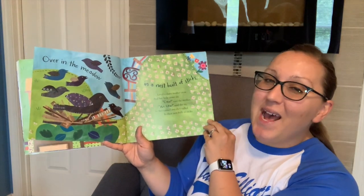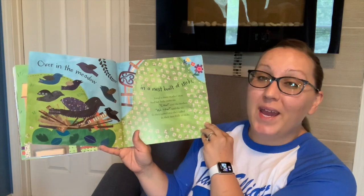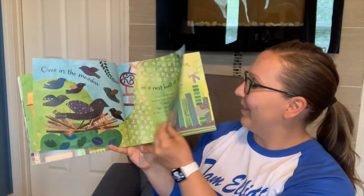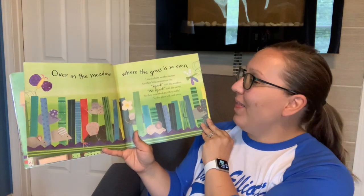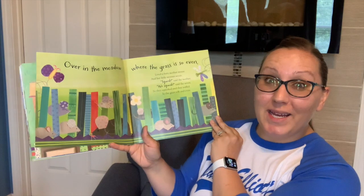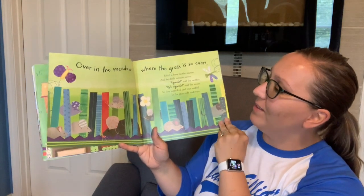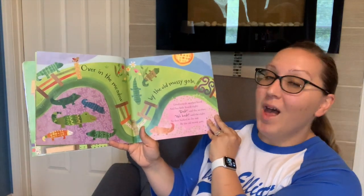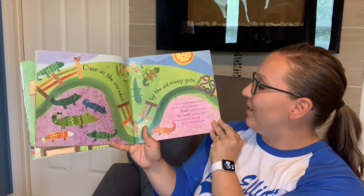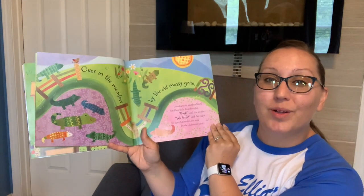Over in the meadow in a nest built of sticks lived a shiny mother crow and her little crow six. Caw, said the mother, we caw, said the six. So they cawed and they called in their nest built of sticks. Over in the meadow where the grass is so even lived a furry mother mouse and her little mousy seven. Squeak, said the mother, we squeak, said the seven. So they squeaked and they sniffed in the grass soft and even. Over in the meadow by the old mossy gate lived a scaly mother lizard and her little lizards eight. Bask, said the mother, we bask, said the eight. So they basked in the sun by the old mossy gate.